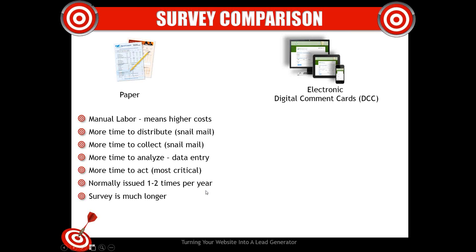Normally, they're issued once or twice a year, and I think most organizations probably only do it once a year because of the high cost. And because of that, your surveys are a whole lot longer. Guess what? It goes back to the whole form thing. Nobody really wants to fill out a whole long form and get into a whole lot of detail. It gets cumbersome after a while.